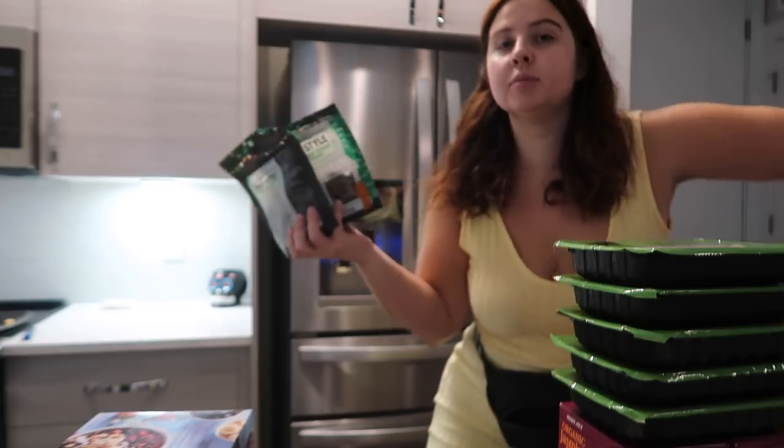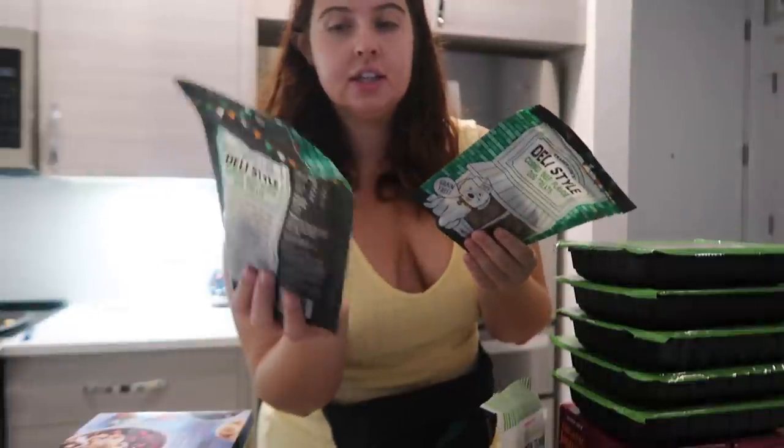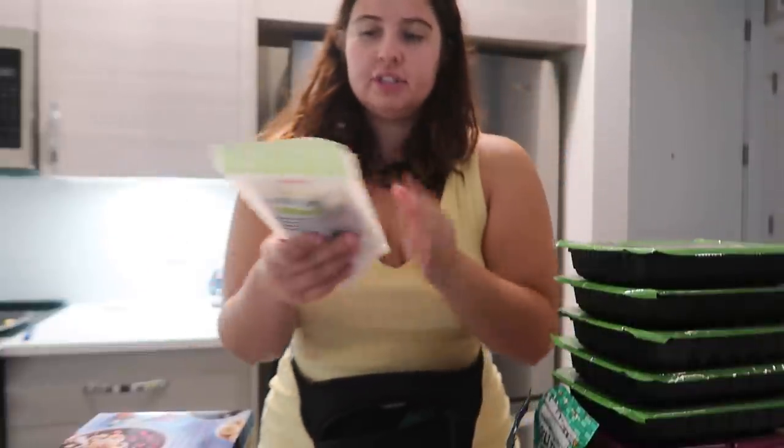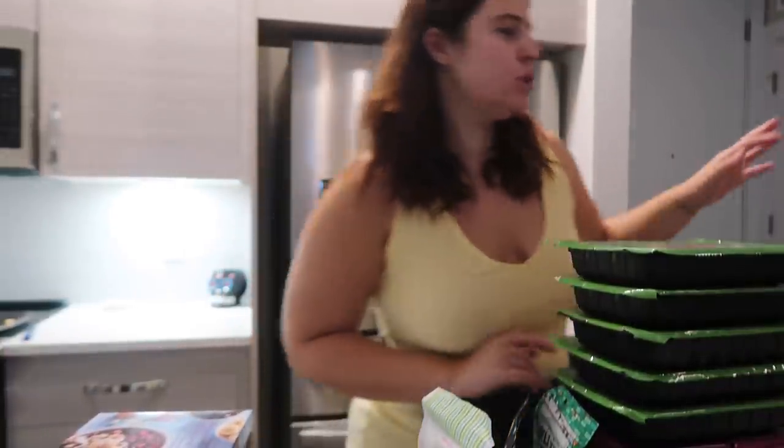Five stacks of chicken. Then I got some dog treats, these ones that they love. These are their favorites, the deli style corned beef. And then I got them these smoked chicken tenders. I always like to try out the new stuff and see what they like and what they don't like, but they pretty much love all the treats from Trader Joe's.